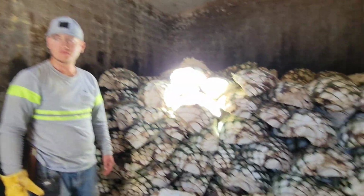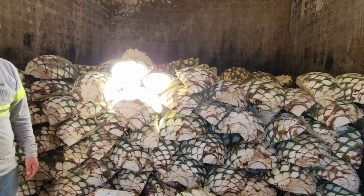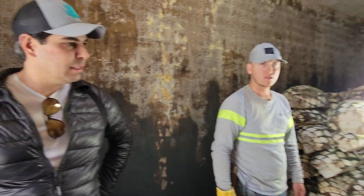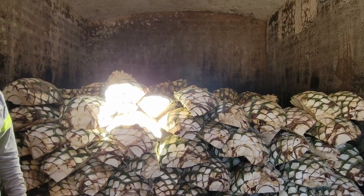Well, here, after we part in half the agave and rip out the cogollo, we fill the ovens. And here is where the magic starts. We're going to start obtaining our juice to continue the process. We're going to convert the inulin into sugar, so then it can be extracted and fermented. This is where it all starts. Easy to say, but we are going to last 3 days to obtain that change. It's a 50-hour cooking, 13 to 14 hours to cool down, and then we start the process of taking it out to the tahona or the roller mill.